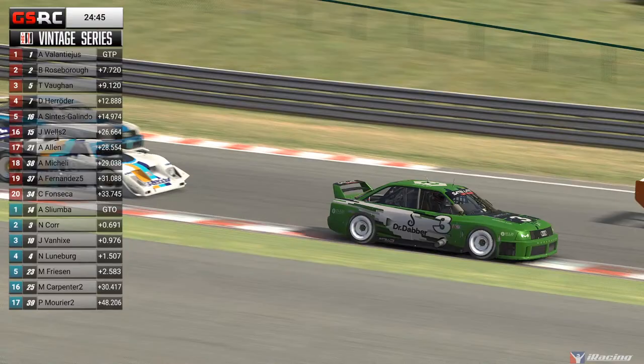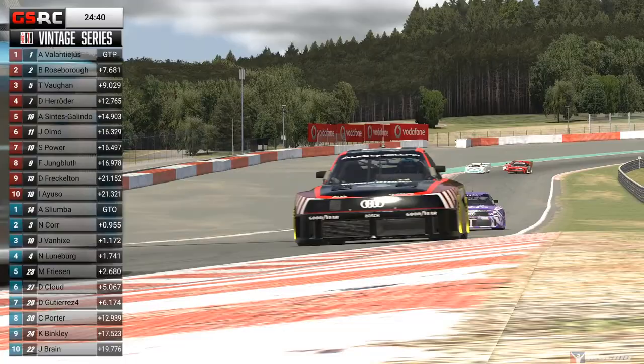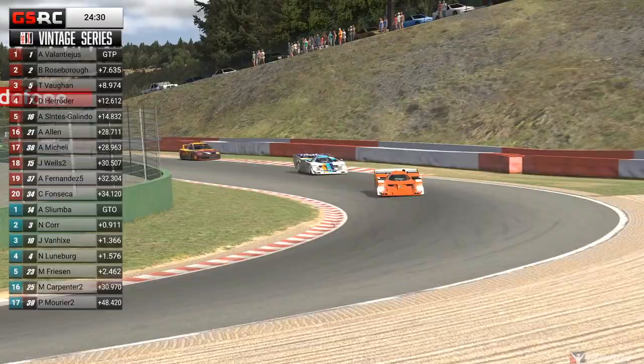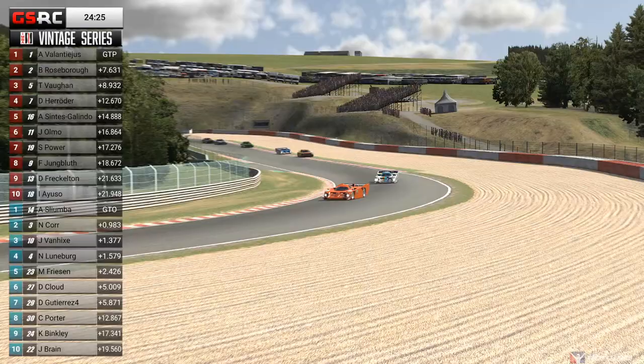Well, look at this, Fabian Jungblut coming by. No, Seamus Power, sorry. Fabian Jungblut is back as well. All these drivers, they're having a battle at the moment. This usually splits the faster class category up. This also splits up the slower class. Nils has lost a lot of time to Salumba there. Yeah, he most certainly has. Needs to get back onto it.